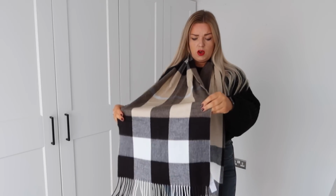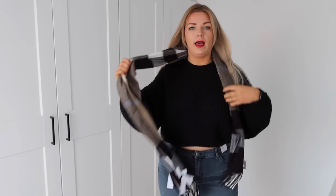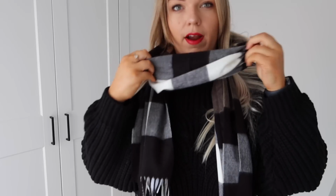I thought this would look so nice layered up with a camel coat or a mac or something. It's really, really nice and soft. It's quite a good size. As you can see, it's quite thick and it's quite nice and long as well. This is how I tend to wear my scarves, unless it's absolutely Baltic and you want to wrap it around like that. But yeah, I thought really, really good quality.